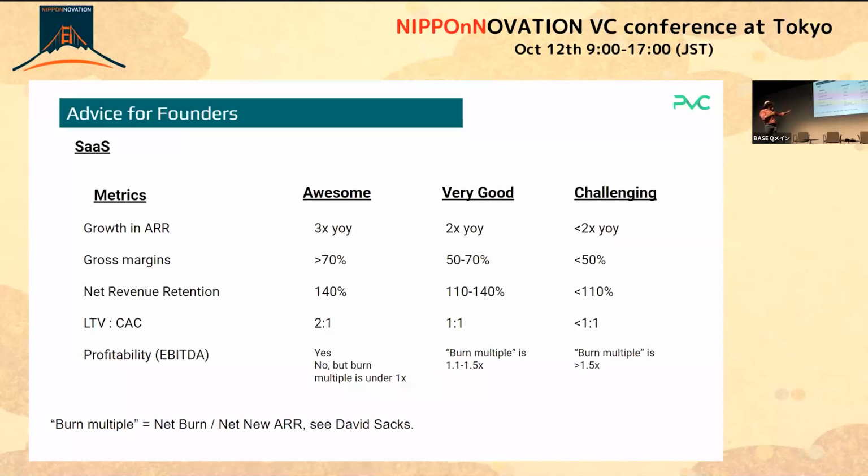If you're a SaaS company, you'll be valued based on growth and net retention, your unit profitability. And the growth rates you want to be able to show here are like 3x year over year, gross margins that are best in class, your LTV to CAC and marketing efficiency better be really, really buttoned up. And if you're losing money, that's okay. But the amount of losses or your burn should be less than your net new ARR.